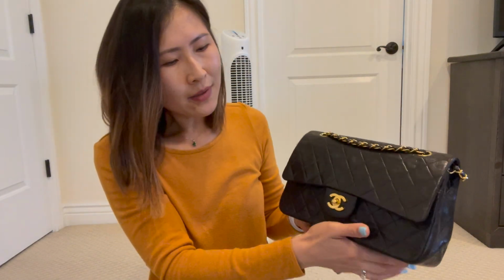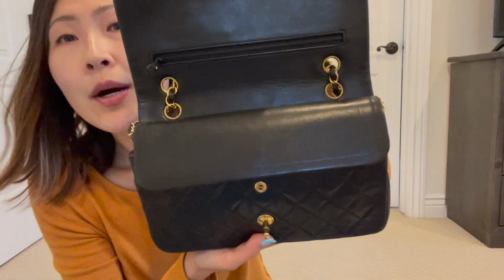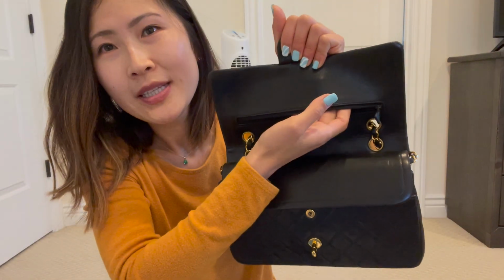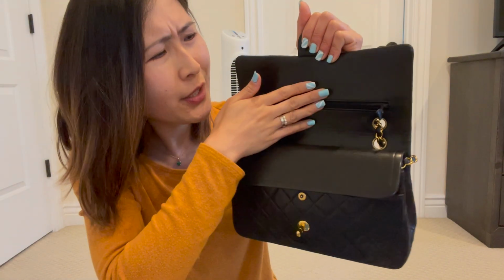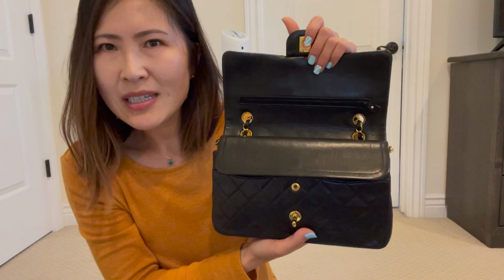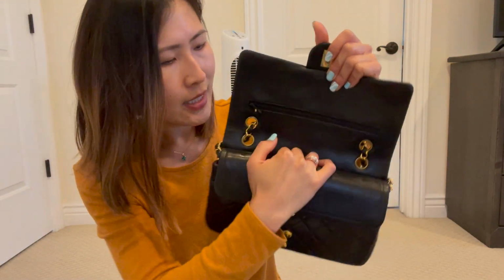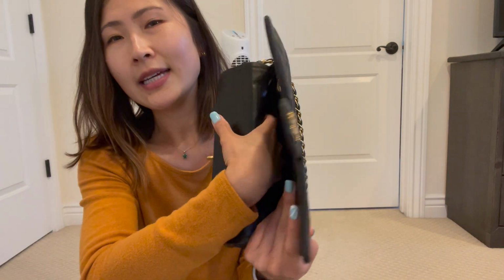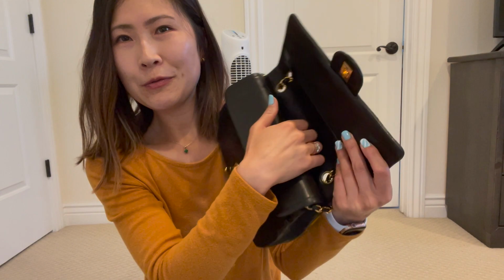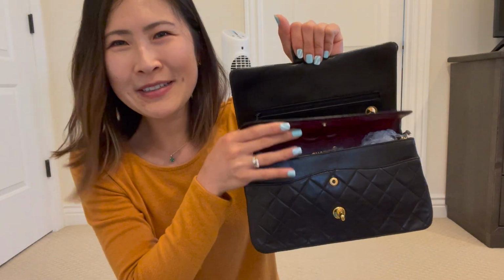All right, so let's go ahead and open it. I do currently have some items in here. See this, and then you have the little zipper here. I don't really know what you would put in here, I guess receipts, little notes or something. And here you obviously have the inner secret pocket that Coco Chanel was known for putting love letters in to hide from her lover or from others.